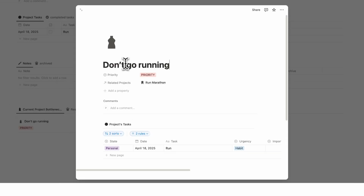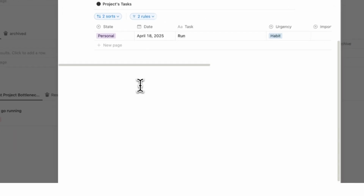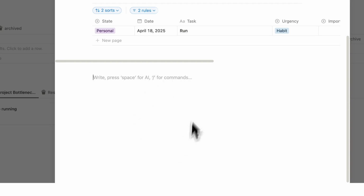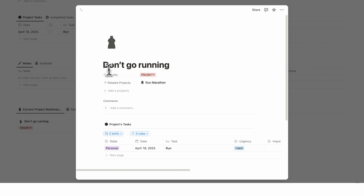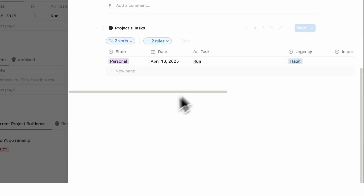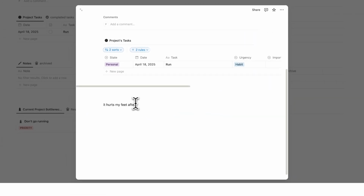Let's just say I really struggle with actually going running. I say I'm going to and then never do. Well, here what I can do is journal about it. Now, this isn't like your weekly review. This is about one particular subject, and that's that I don't go running, and I want to. It hurts my feet after 1 minute.